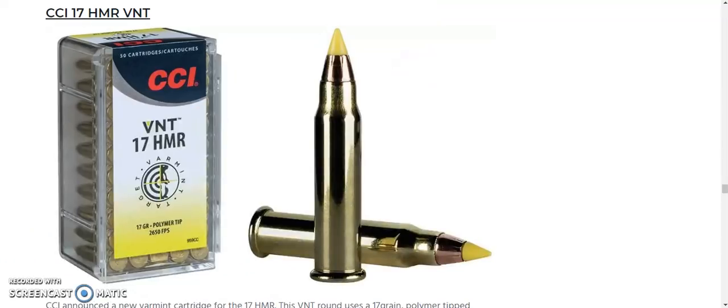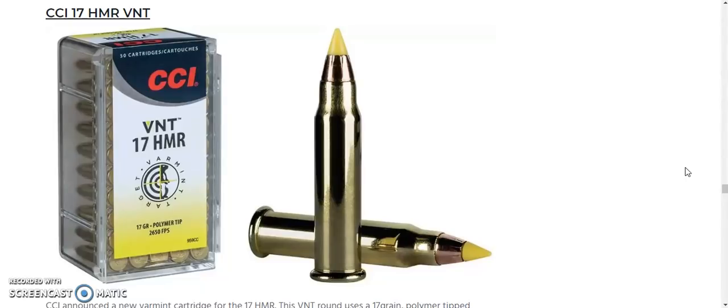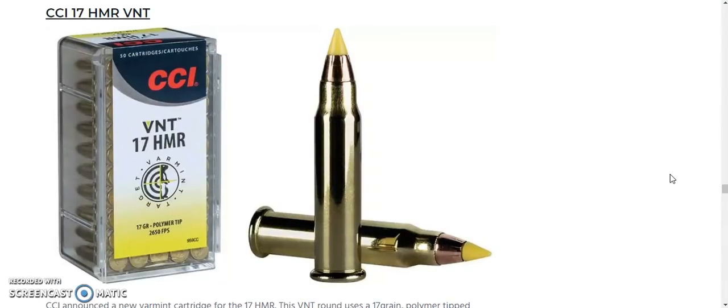So up next, we've got that one item that prairie dogs everywhere are going to be fearing this spring and this summer. What we're looking at here is the 17 grain polymer tip VNT CCI round, 17 HMR round. And what we have here is the very hyper powered 17 HMR round. We're looking at 2,060 feet per second, as well as a bullet that's supposed to have explosive terminal performance. So again, this will be another one of those little bits of ammo that I would really like to take out to the range to try. So again, that's the CCI VNT 17 HMR 17 grain polymer tip round for your rifles.